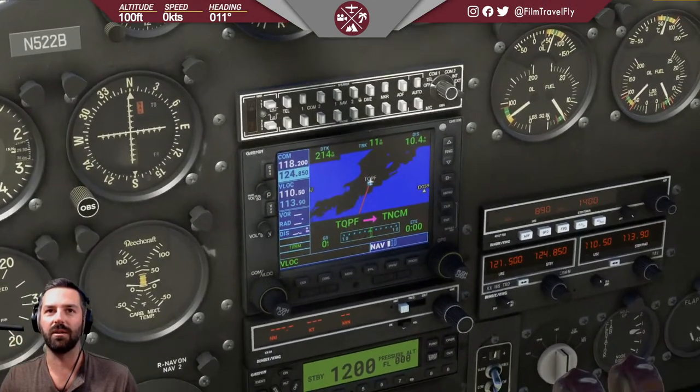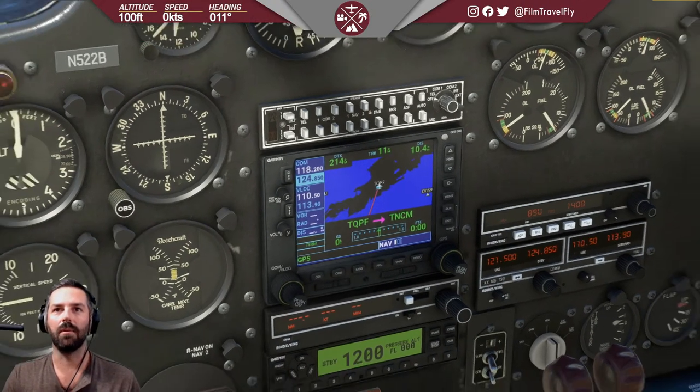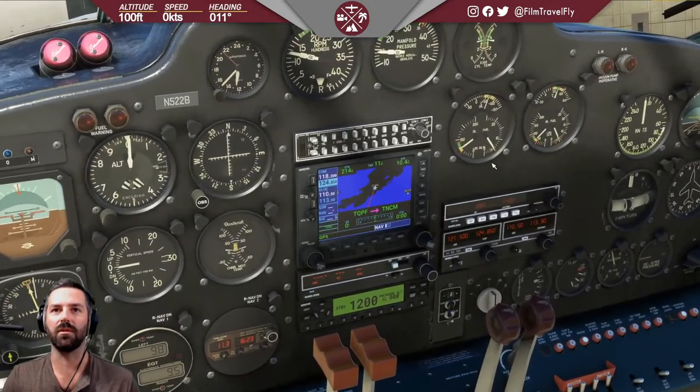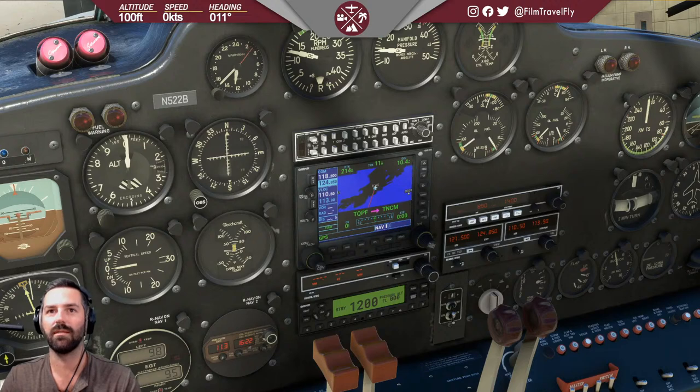As you can see, here is our flight in here already, which is cool. Put this on GPS. And we don't really need to worry about much. Since we're VFR, we'll probably just do a flyover of the airport. This should be Princess Juliana, actually. What is that, a class? Is that a class E? Let's see what class airport that is.